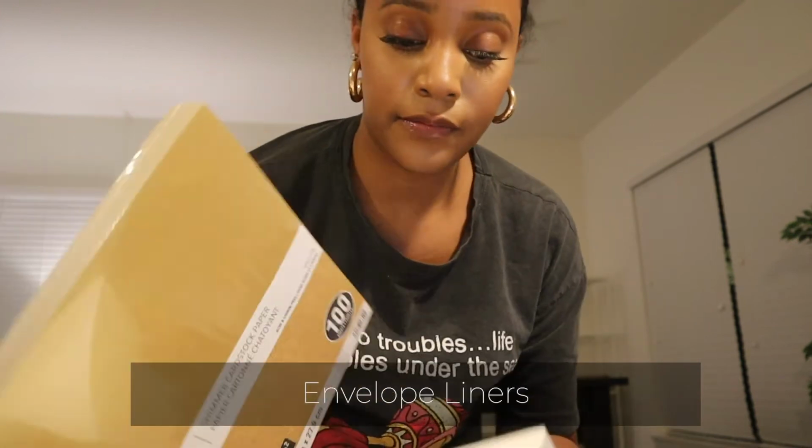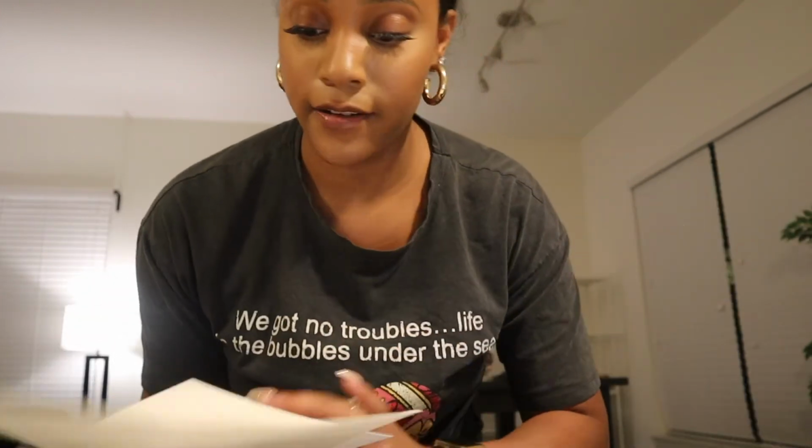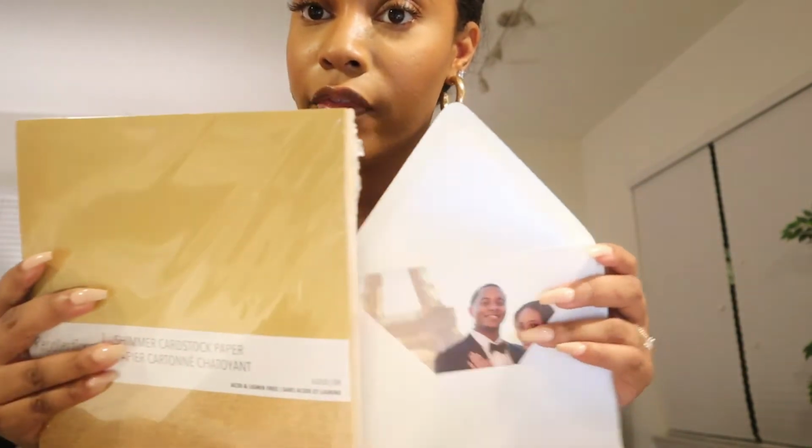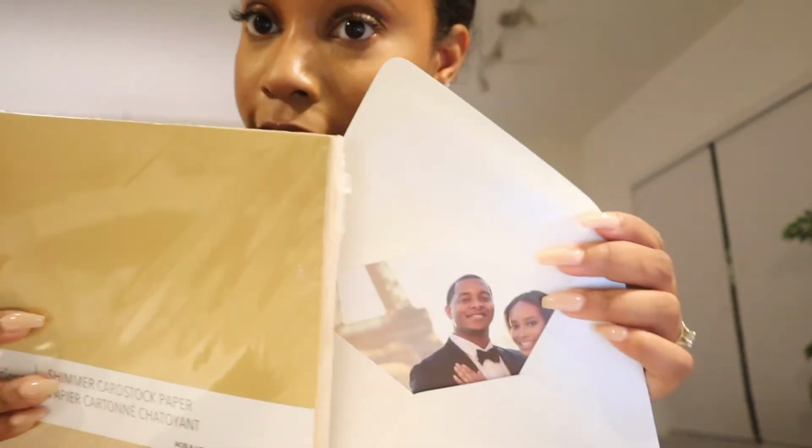I don't like that. So my mom and I actually just went to Michael's to pick up some cardstock paper, and we're getting ready to cut out envelope liners. So let me put this back in here for the full effect. If you can imagine this color with a liner on the inside.